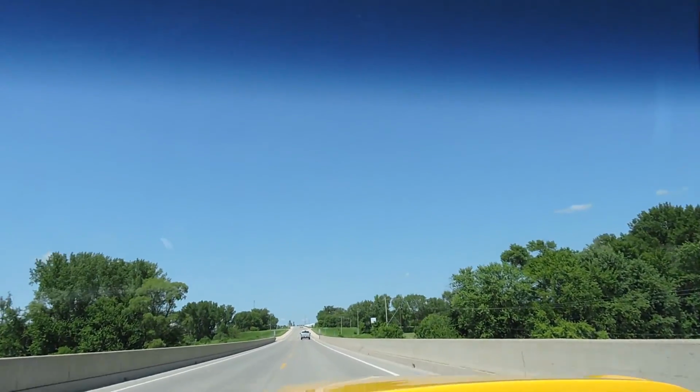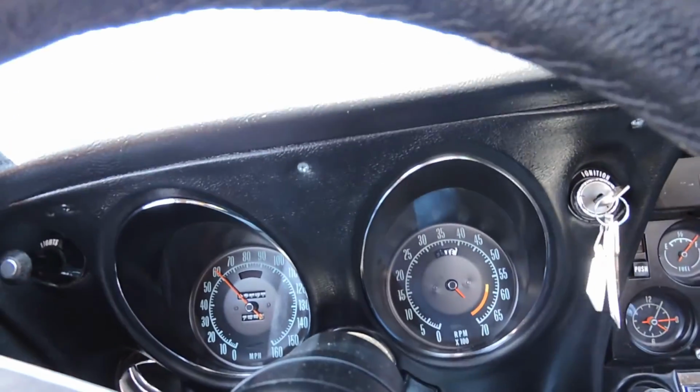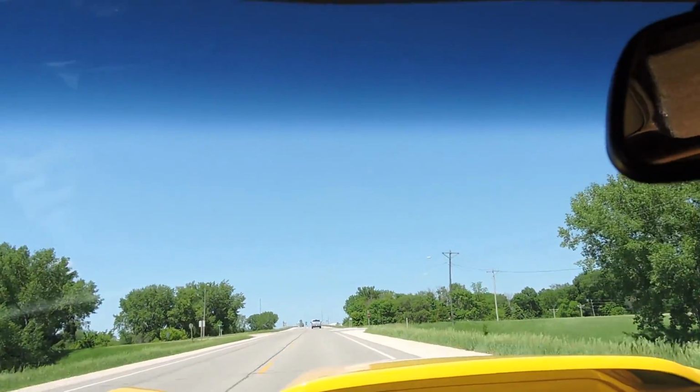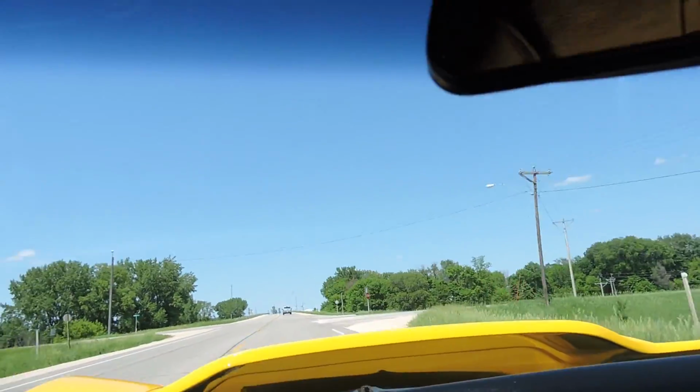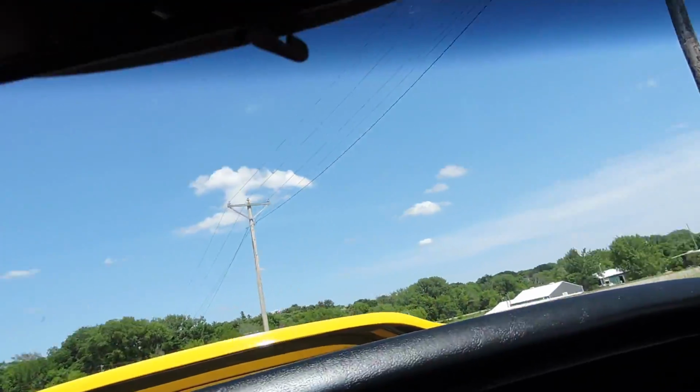Runs and drives great down the road. Speedometer works perfectly. It doesn't bounce at all. Like I said, it's got 69,191 miles. Previous owner stated that they were original. And as clean as everything is, I'm sure they are.